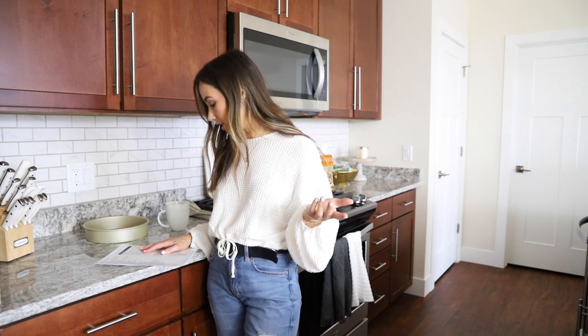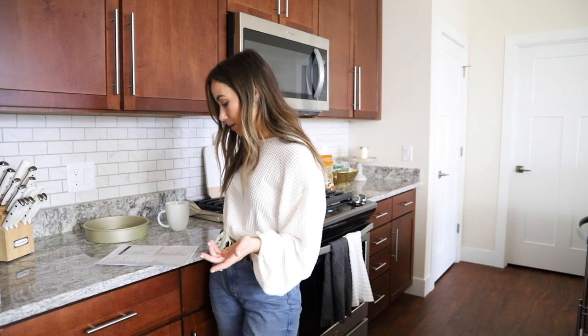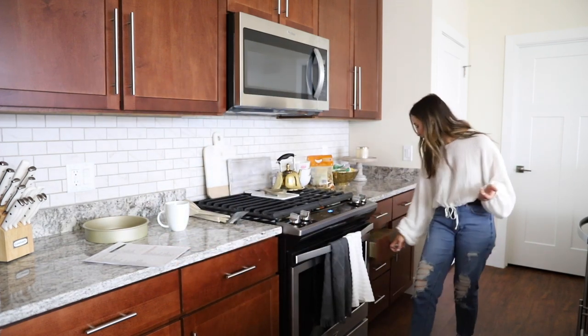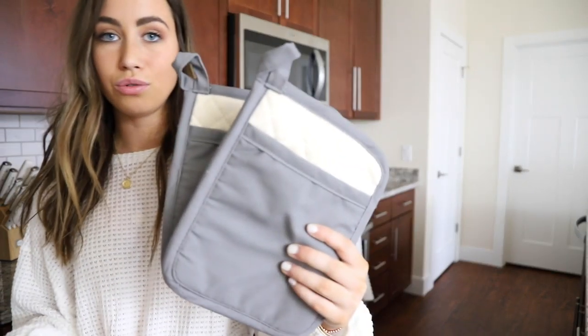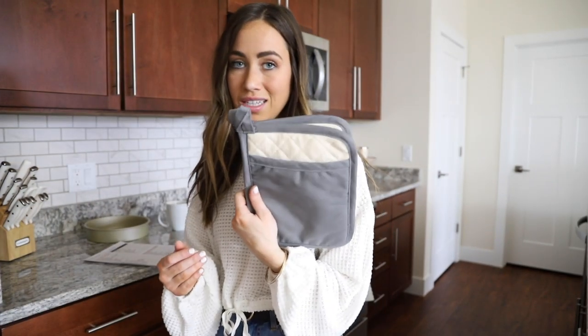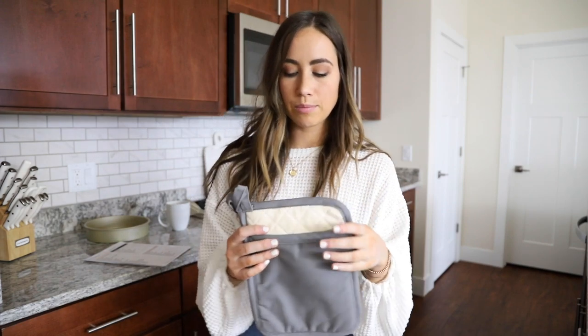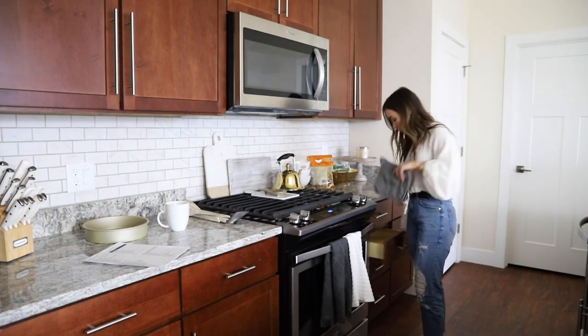Okay, toaster, Amazon, obviously. Microwave, my apartment came with a microwave, so I didn't need to worry about that. Oven mitts, I got from Target. They're just these gray ones, but actually if you're moving into an apartment soon, Target just came out with way cuter ones that I almost bought, and they were cheaper than these. These were like $6, and the ones that they came out with have little stripes on them. They're super cute. They're only like $4. But don't forget these. You definitely need these when cooking.